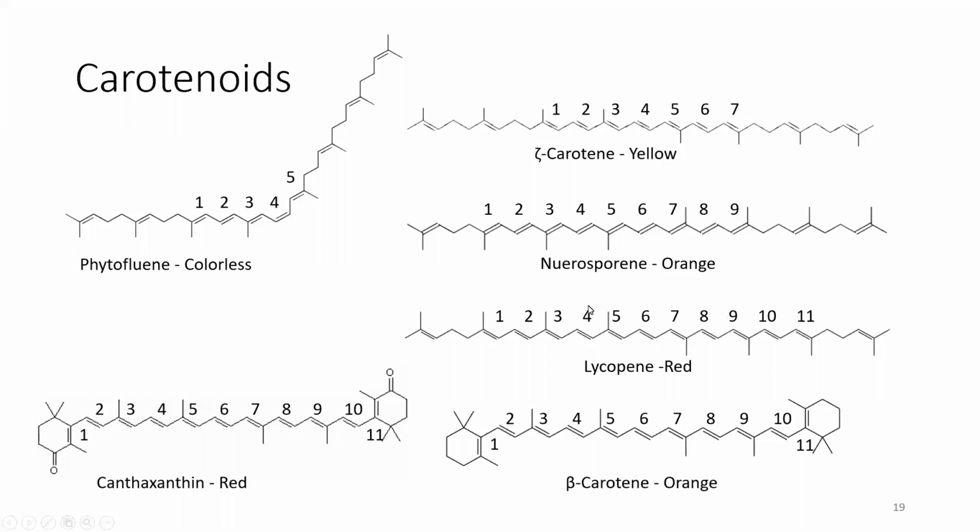And then if we take lycopene, that has 11 conjugated double bonds, and we wrap this end into a ring, that beta ionone ring, we get beta carotene, and the color changes again. So the number of conjugated double bonds and the presence of a ring or not is going to change the color. And then finally, the third thing is whether there's oxygen in that ring or not. Beta carotene and canthaxanthin are the same structure except for that oxygen present in the ring. And again, we change color from orange to red because of the addition of that oxygen. So several different things change for these, and they're going to affect the color that we see.